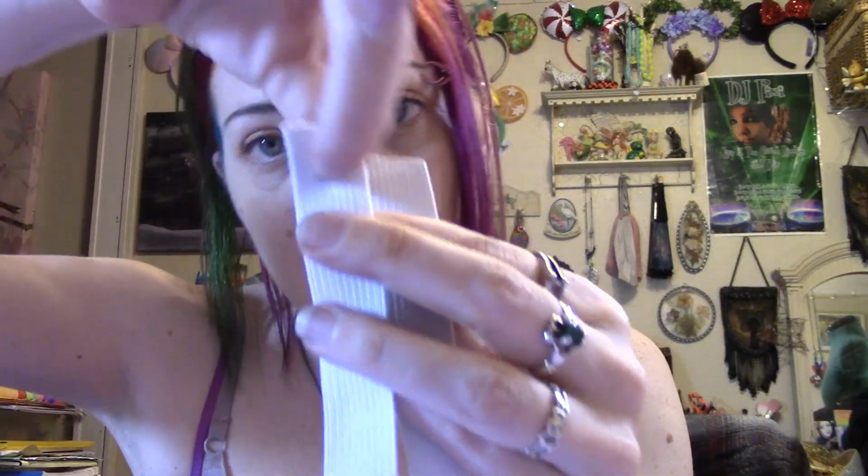You put a big safety pin on one end, and then you put a big safety pin on the other, and you leave a gap where you're doing your elastic casing. And this is by no means the professional way to do it, I'm sure. It's just the way I was taught to do it.